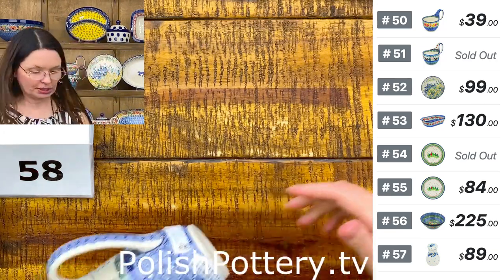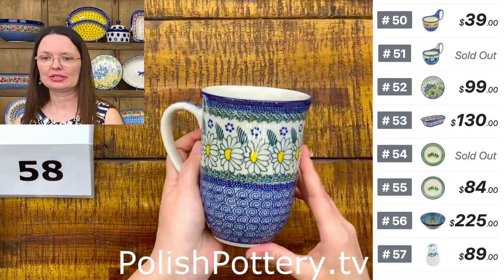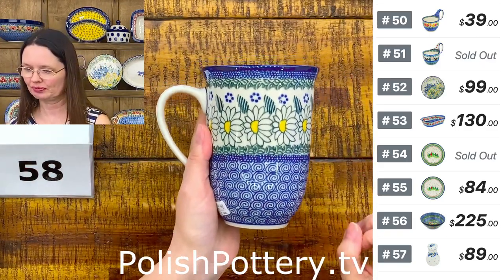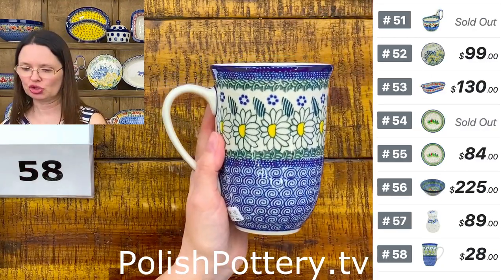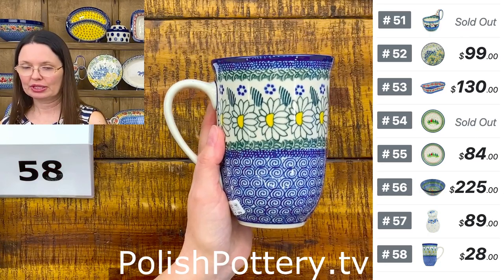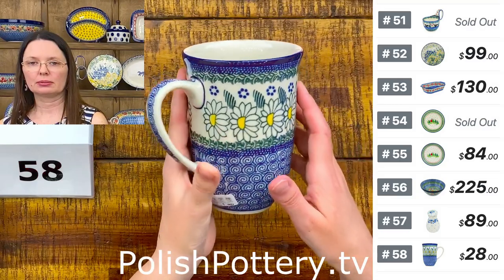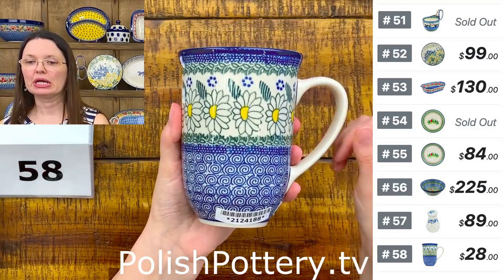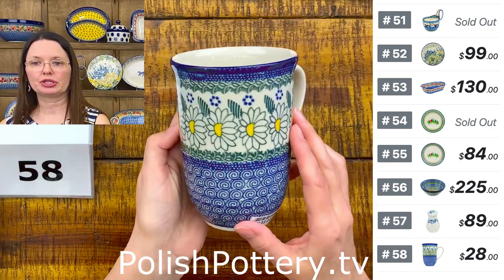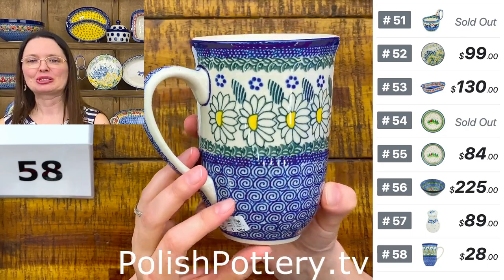57. Crazy Daisy Bistro Mac. No, I didn't change the view. Oh, it's okay. So Crazy Daisy Bistro Mac, this is shape 825, and it holds 19 ounces. So the biggest of all the Bistro Macs from Ceramica Artystyczna. $28. Number 58, $28. Beautiful pattern. Brings a smile.